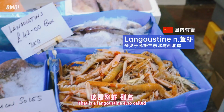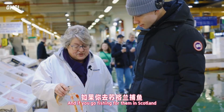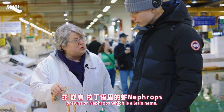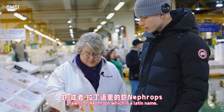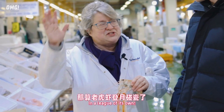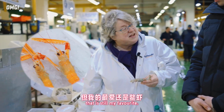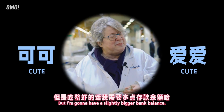That is a langoustine, also called Dublin Bay prawn, a scampi. And if you go fishing for them in Scotland, they just call them prawns, or Nephrops, which is a Latin name. Absolutely delicious. How does it compare to a tiger prawn? In a league of its own. Now these are farmed prawn. For my mind, it's got a nice sweet flavour. That is still my favourite. Okay. But I'm going to have a slightly bigger bank balance.